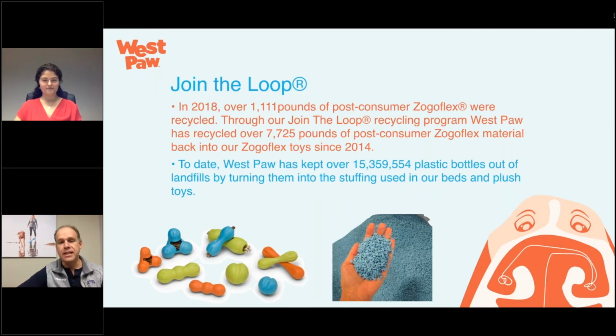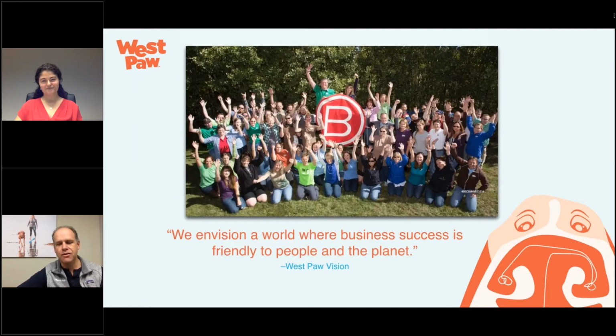And as I mentioned earlier, we've kept 15,000 plastic bottles out of landfills. We've turned those into incredible textiles that make the softest, most durable beds, and also turned them into the fiber fill to keep those beds fluffy and the toys full of good stuffing. So that's really important for us to see in action how we can minimize our impact on the environment. So if you go to the next slide, Andrea, I want to just share a few more things about our team here. You know, we are a team that is really envisioning a world where business success is friendly to both people and the planet.